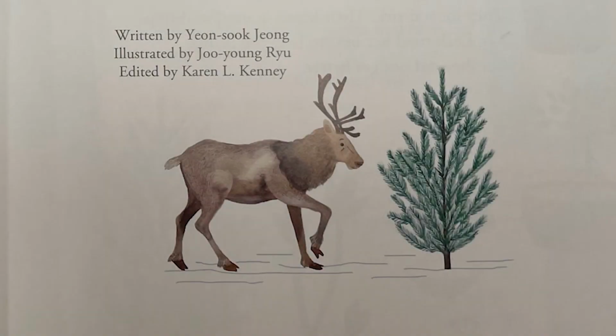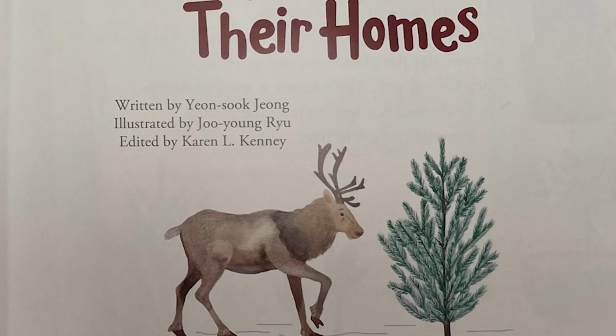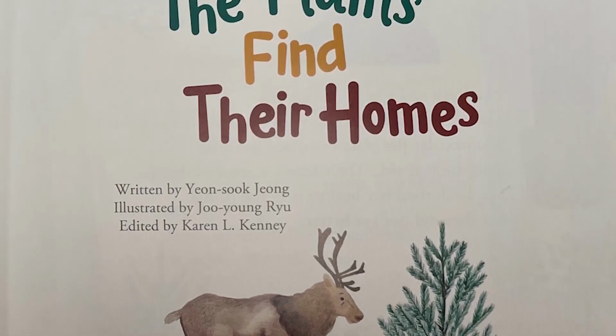Why are plants so different? How do they survive where they grow? Learn how parts of plants help them survive where they live. Follow Miss Leah's garden's plants as they return to their homes, and find out how they can live in such different places.